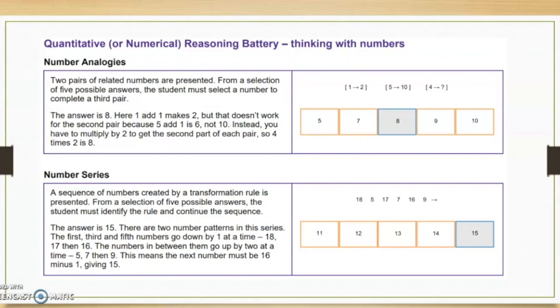So the first one we see, that's called number analogies. And the second one we test on is called number series. And again, you can just pause if you'd like to read that little bit more information.